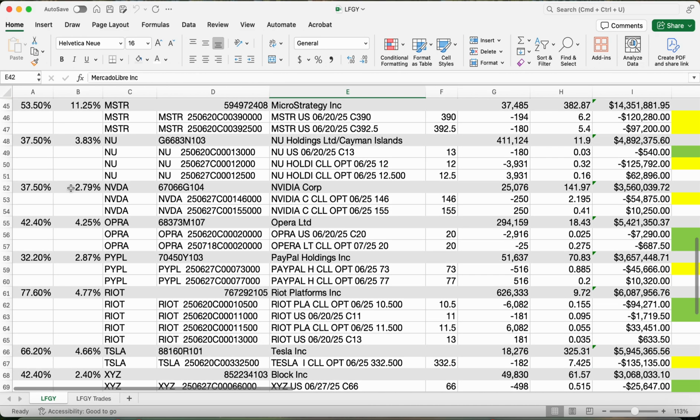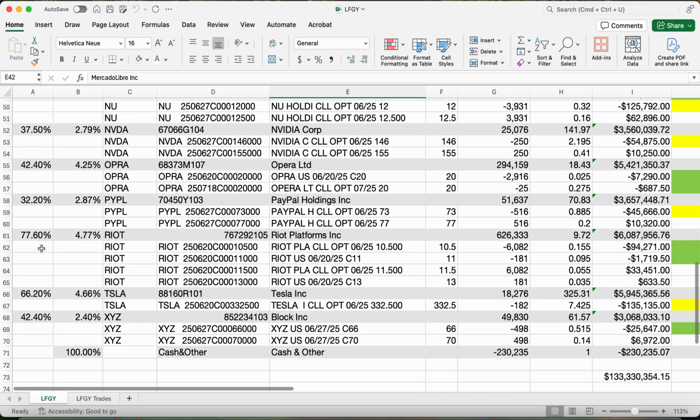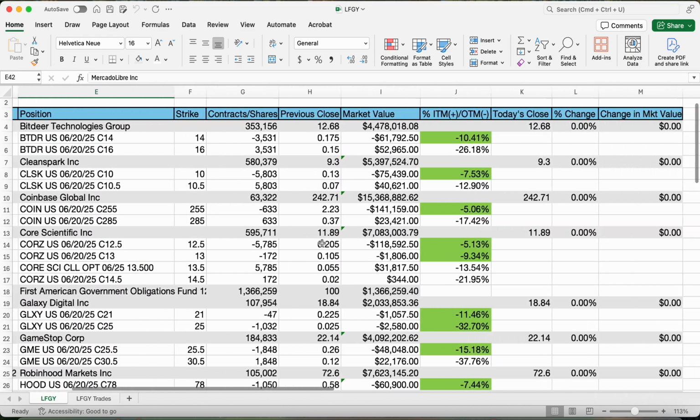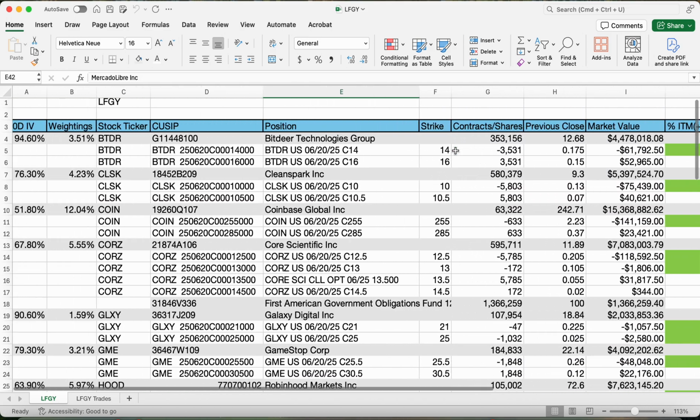Lots more 30s and 40s over here than ULTY. ULTY's really going after the high IVs. Riot's 77. So really nothing over 100. We got a couple in the 90s. So the last one was 73%. LFGY's is 59%. That's what that comes to.